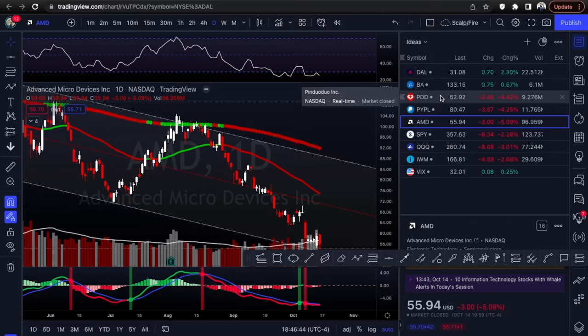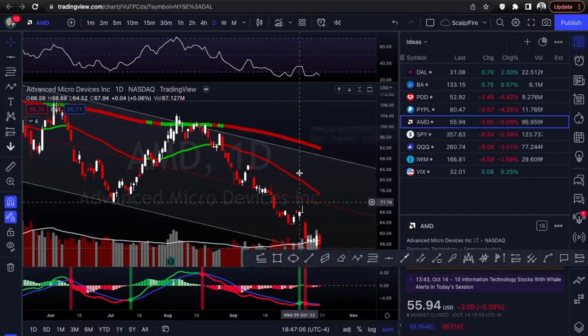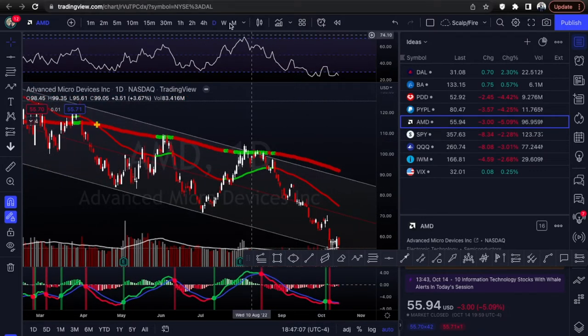PDD, another trend line play. Broke that trend line briefly, looking for more downside. And you also want to be cautious if it holds up the trend line because it is kind of close. PayPal, we're looking at strictly calls. And your stop loss would have to be, you know, maximum below that demand zone low if you're doing a swing trade.